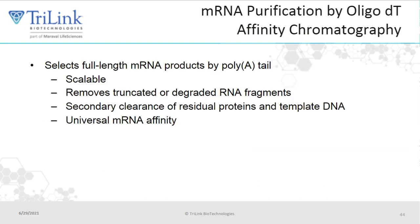In summary, this affinity chromatography allows for the selection of full-length mRNA products by the poly-A tail. This is a scalable and universal mRNA purification process that removes degraded or truncated sequences. It also serves as a secondary clearance of residual proteins and DNA in data not shown today.